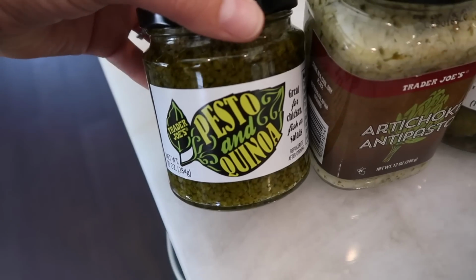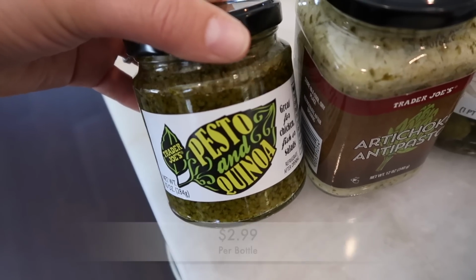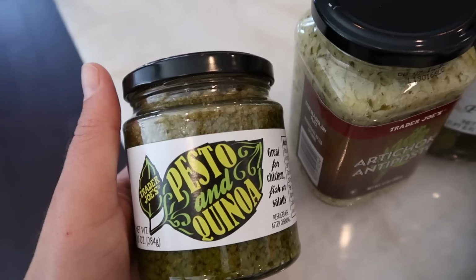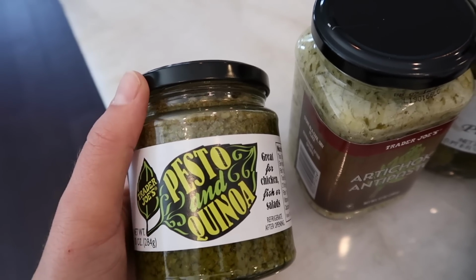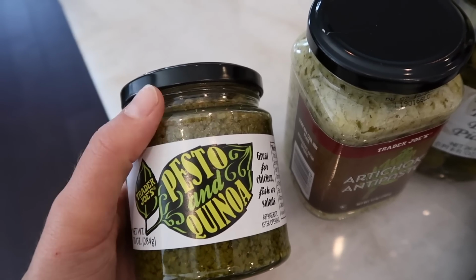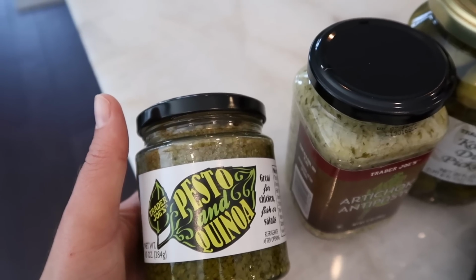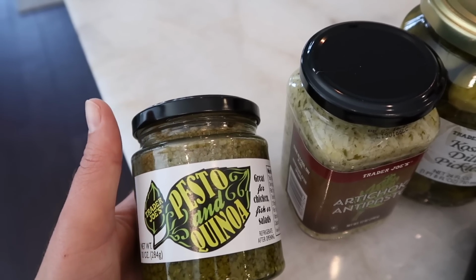I picked up this, guys. This is a pesto and quinoa little mix. I don't think I've shown this before, but it is amazing. A lot of people like putting this on fish, chicken, whatever protein you'd like to dress this up with, you can. And I personally like to use it as a spread on a sandwich. So this will be the base and then add your stuff in your sandwich. But I love this because it isn't just plain pesto. There is the quinoa, so it makes it feel heartier and more full.